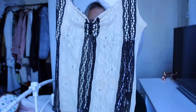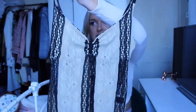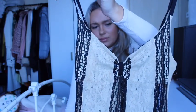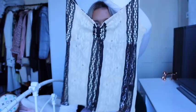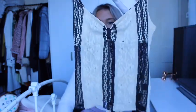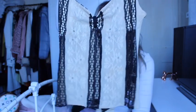So this was the Cavalli top that I got, and I love it. I'm yet to actually wear it. I only bought it probably a month ago, but I'm going to wear it on a night out or with flared jeans, to give a full 90s vibe. I don't actually know what year or era this is from, and I don't remember the price exactly. I think it was roughly about £25 or £20, which for a Cavalli top is not bad at all.